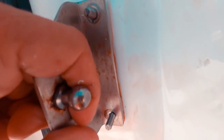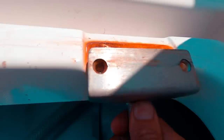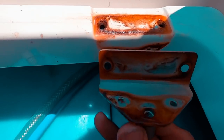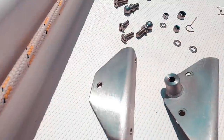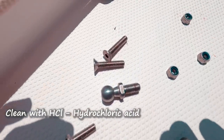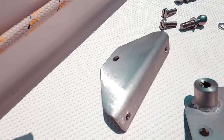Okay, let's see what's... Yep. Yuck. Then it's cleaned, and I'm now waiting for it to dry out completely, because I washed it as well.